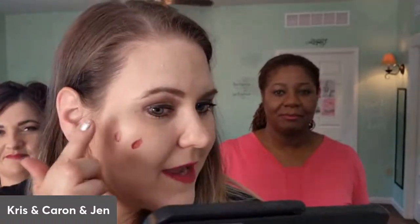So I put highlight and then I put contour and I'm just going to kind of go back. And I'm just going to blend it in. Actually, I think I'm going to use my cheek brush.